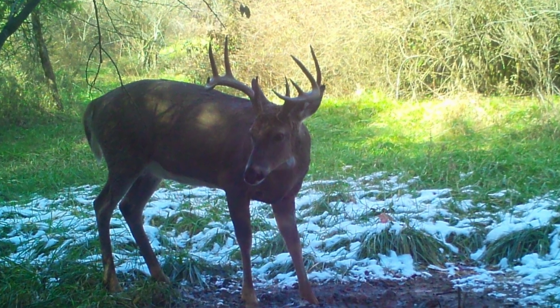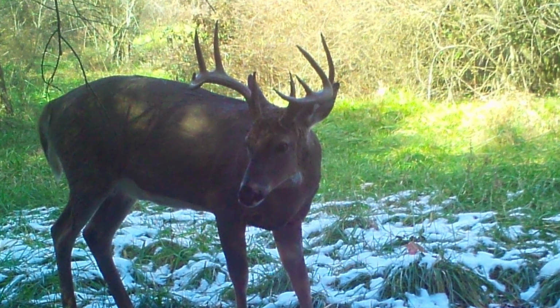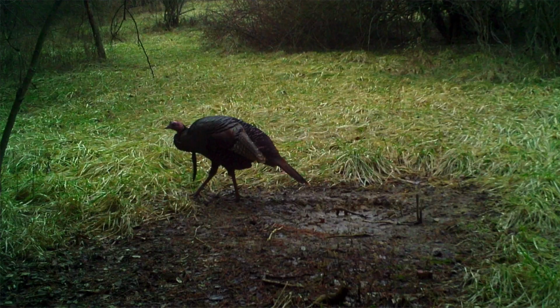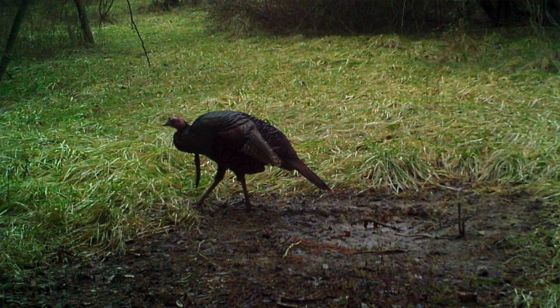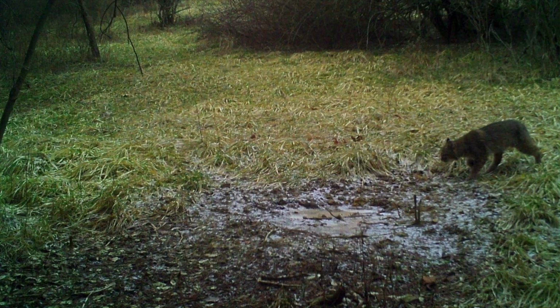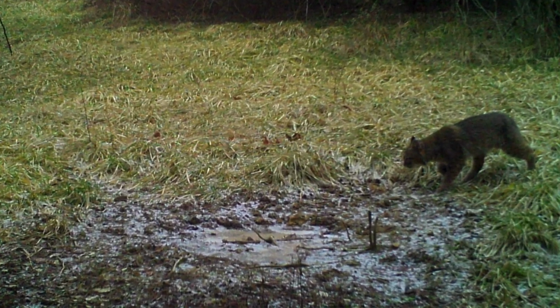Haven't seen it back, but I get tons of wildlife back here. I'll post a couple of the pictures. I've got bobcats, I get coyotes, foxes, turkeys, deer, everything comes through this thick stuff and stops in here, hits the minerals, it pools and gets some water, so I think they're here for water as well. Get rabbits, everything shows up back here. So just going to freshen this area up.